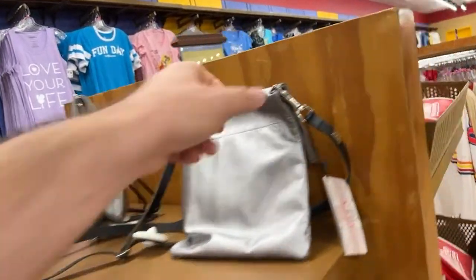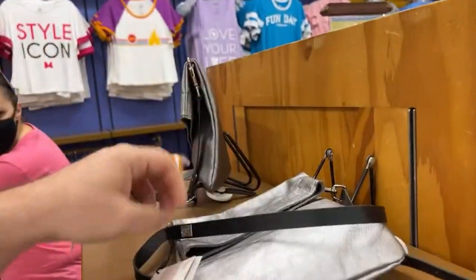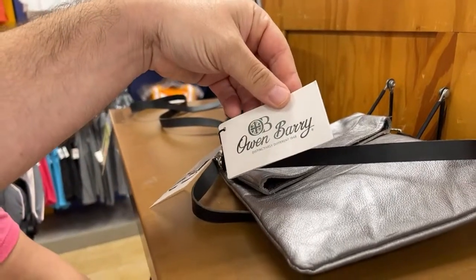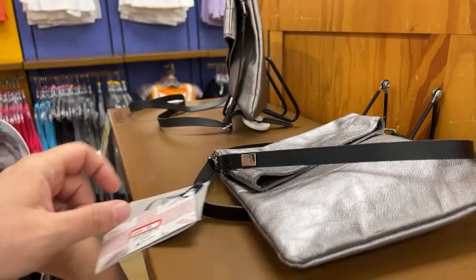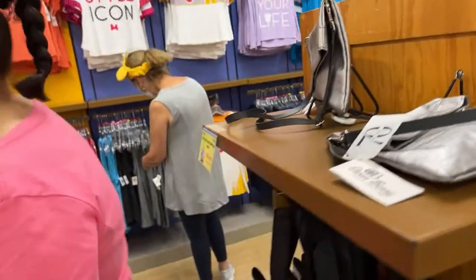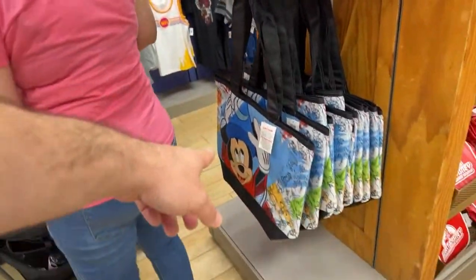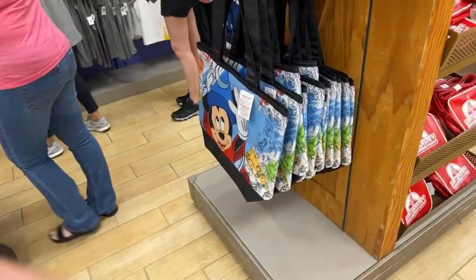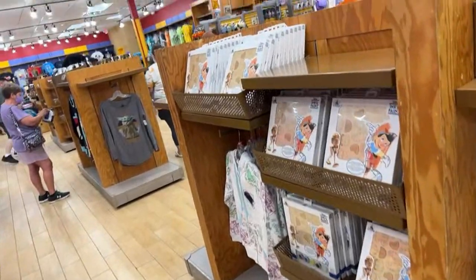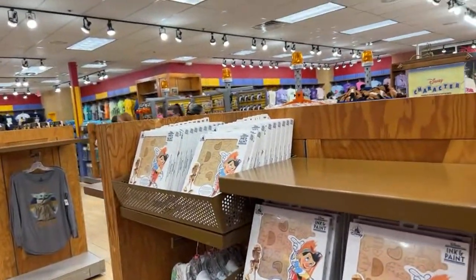What is this bag? I don't know this bag. Owen Berry Distinctive. I don't know anything about this. It's $48.99. It's more than half price. The totes from Ink and Paint. Yep. You're right, Mike. It would have been a dollar less.